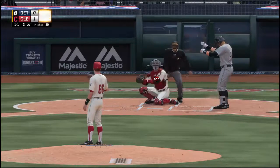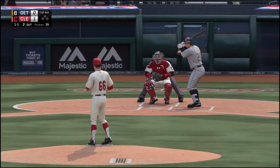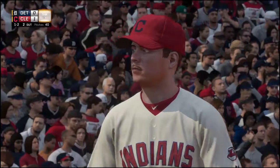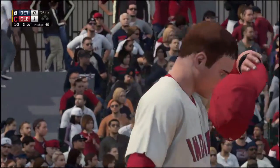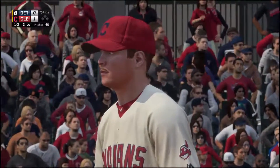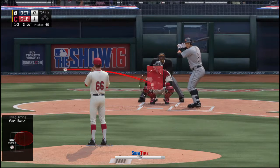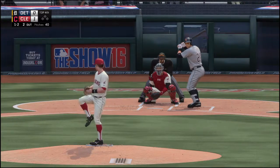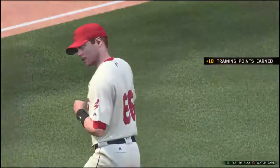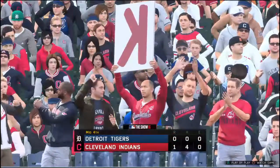Little late that time as he swings and misses for strike 1. One and two. And that's where he's at his best. When he gets that sinker running away, he's tough to hit. Strike 3 called, and the inning is over. Down in order go the Tigers. It remains 1-0.